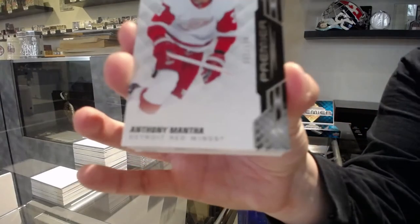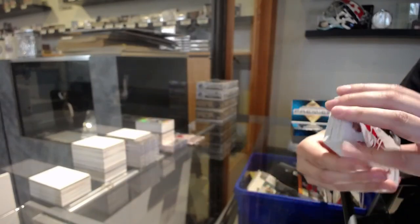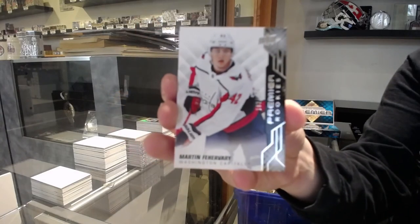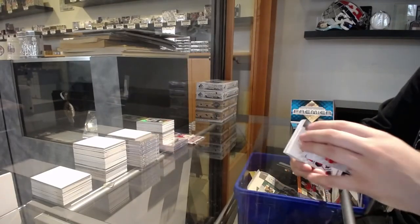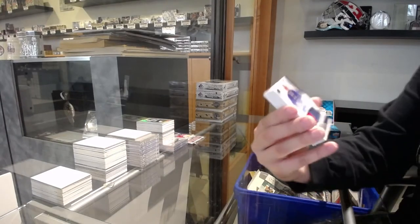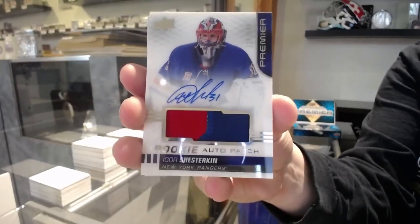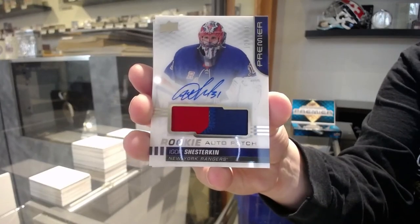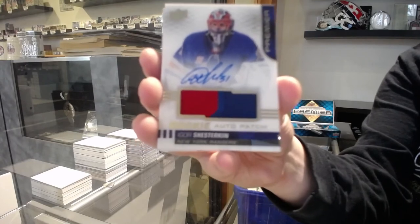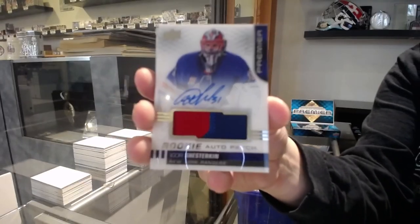Number 199, base for Detroit, Anthony Mantha. Number 299, rookie for Washington, Martin Fairbairn. Rookie patch auto, number 149 for the New York Rangers, Igor Shesterkin. Igor Shesterkin, rookie patch auto for the Rangers.